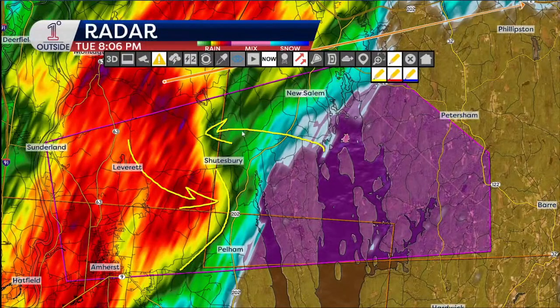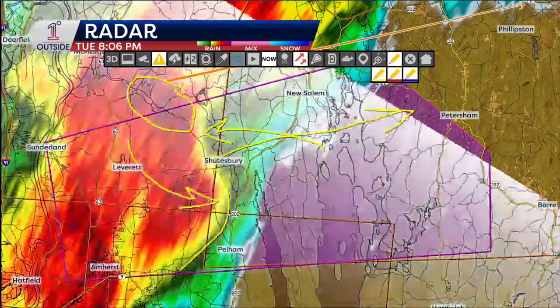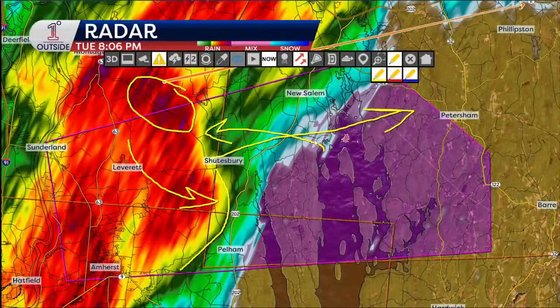On the north side of the storm, again, you're likely to find plenty of cloud-to-ground lightning. There's a hail core that's located just northwest of Shutesbury, and that is continuing to move off to the east toward New Salem. The problem here is that the overall motion of the storm is east-northeast. So that puts New Salem in the 202 corridor in the line of sight.